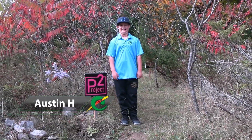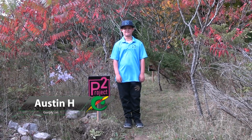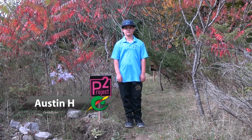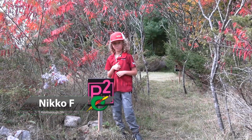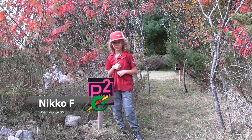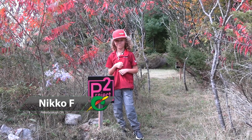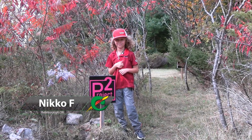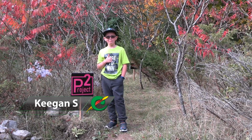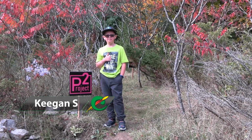Well, today you will see the Project 15 layout, which is a shorter 15-hole version of the course, much more appropriate for young players. We will follow a card of extraordinary junior disc golfers as they first play Project 15, followed by a round on Project 2, the new short course next to Project 15. This is the card we will be following today: Austin, Nico, and Keegan. And because of the shotgun start, our card will be starting on hole 4.